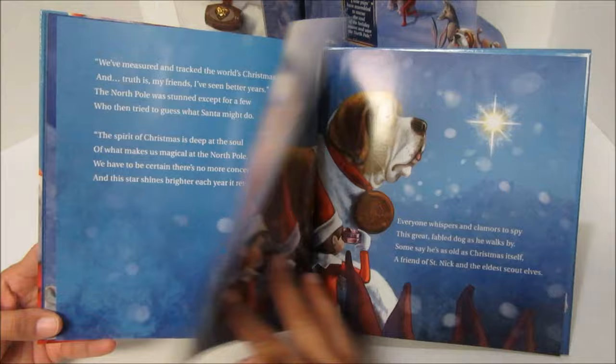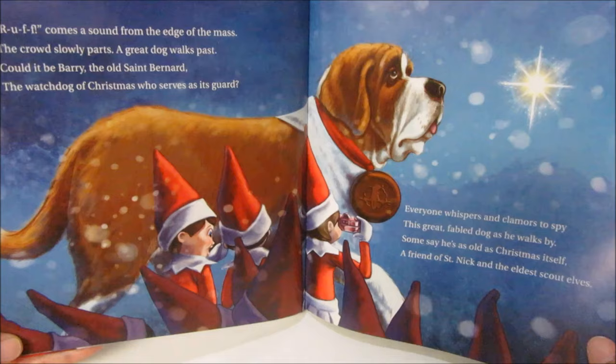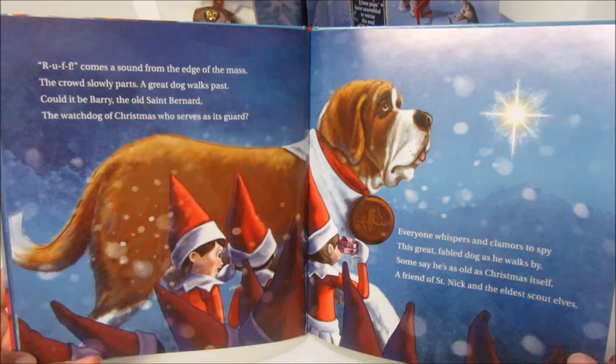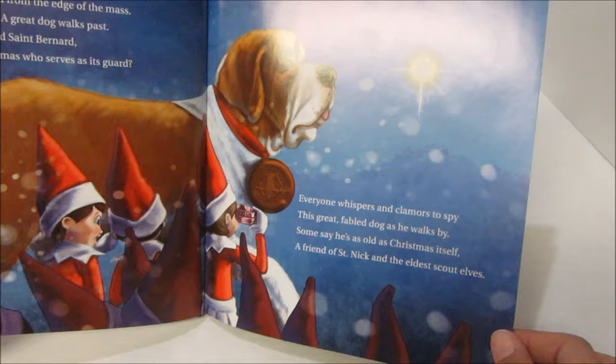Ruff comes a sound from the edge of the mass. The crowd slowly parts. A great dog walks past. Could it be Barry, the old Saint Bernard, the watchdog of Christmas, who served as its guard? Everyone whispers and clamors to spy this great fabled dog as he walks by. Some say he's as old as Christmas itself, a friend of Saint Nick and the eldest scout elves.